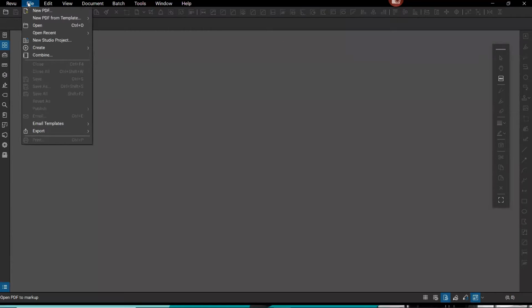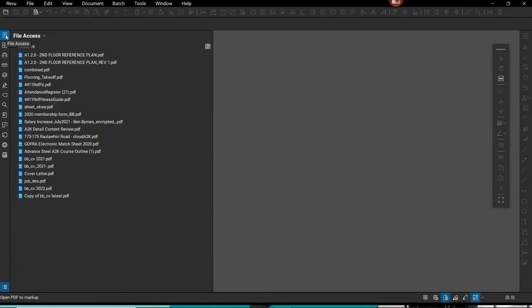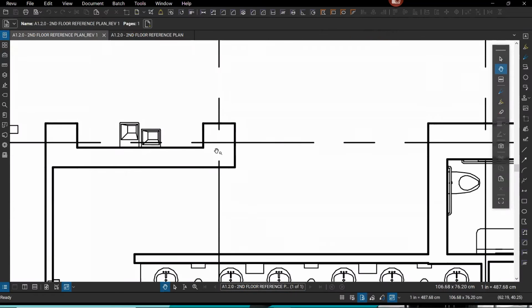command, so I'm using the File Access here in the panel access. If you go under File Access, you can straight away reopen the files from the last session. If I click that one there, that will actually take me to exactly where I was on that drawing. That's where I was zoomed in.